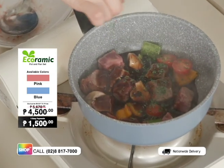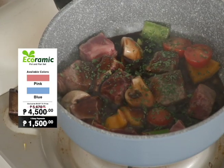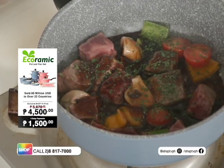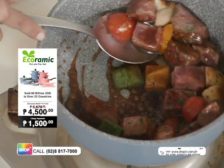Kasi syempre, when we cook steak, kailangan high heat yan eh. Because you just usually want to sear the outside. Yes. But see, even with this, kahit halu-haluin mo yan, hindi yan magsistick. Look, it just glides off effortlessly.